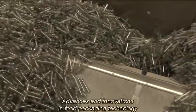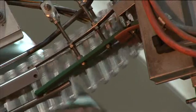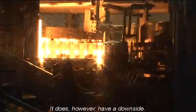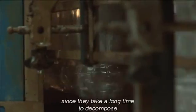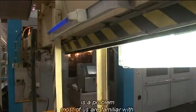Advances and innovations in food packaging technology have provided consumers not only with high standards in food quality and safety, but also with convenience that caters to any lifestyle. It does, however, have a downside. The overuse of plastic shopping bags and the difficulty in disposing of them, since they take a long time to decompose, is a problem most of us are familiar with.